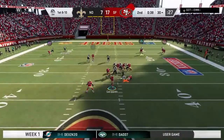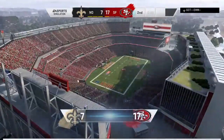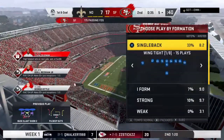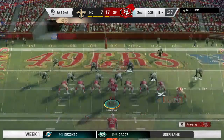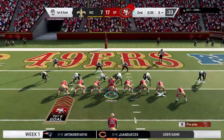Now a play fake. Garoppolo. That's complete to a speedy wideout, Goodwin. Now San Francisco is going to call their 2nd timeout as the clock will stop with 35 seconds to go in quarter number 2. 2 big plays in succession. Not sure this D knows what hit him, but now they've got to get ready.